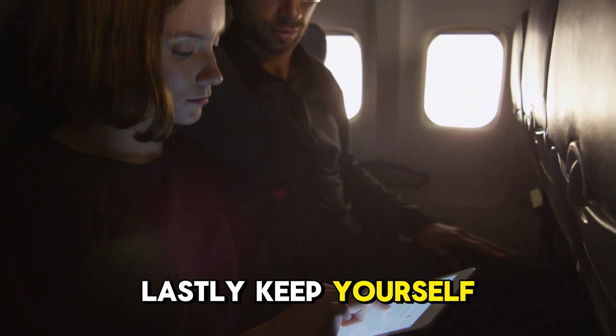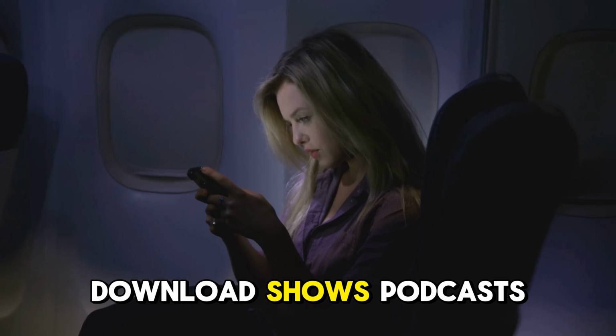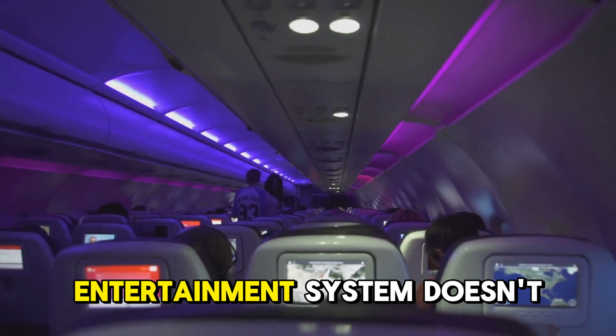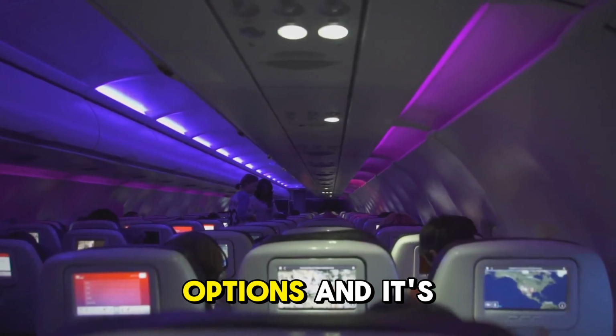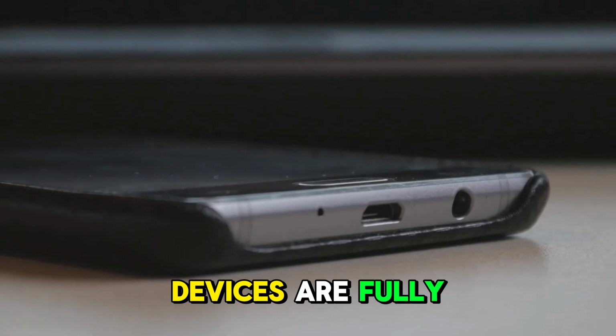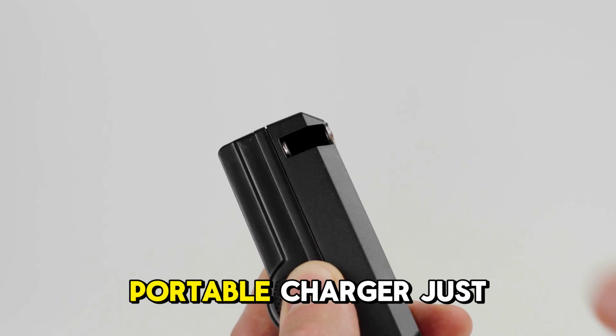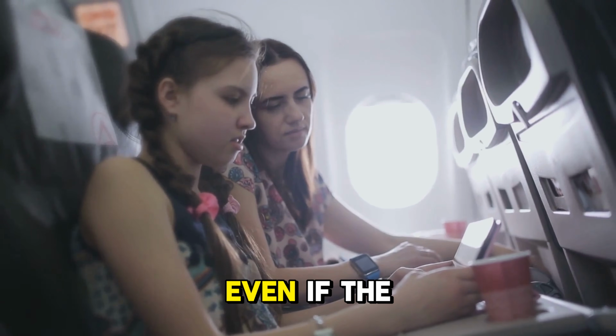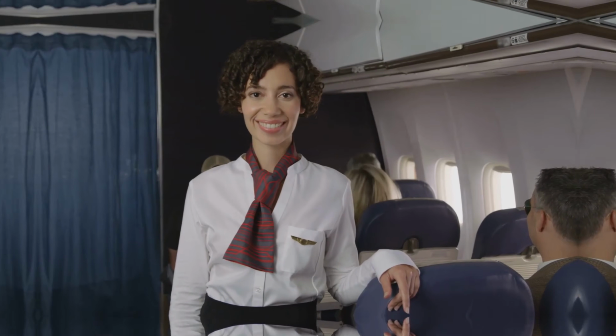Lastly, keep yourself entertained. Download shows, podcasts, or books before your flight. The in-flight entertainment system doesn't always have the best options, and it's better to have your own content ready. Make sure your devices are fully charged and pack a portable charger just in case. With the right prep, you'll stay entertained even if the Wi-Fi is spotty.